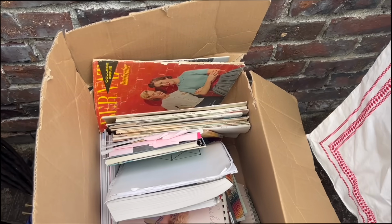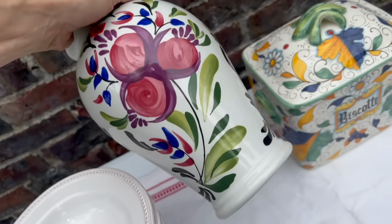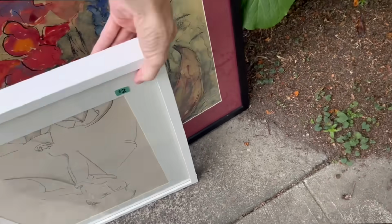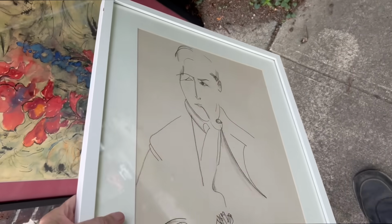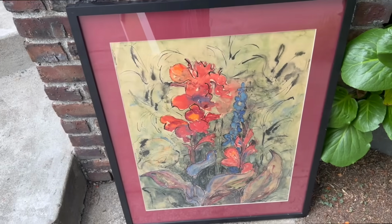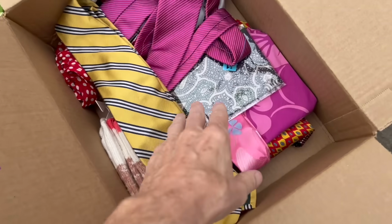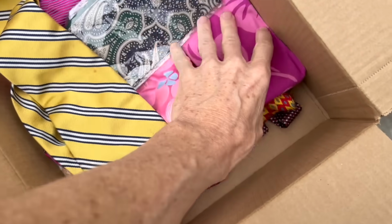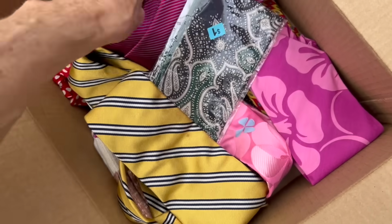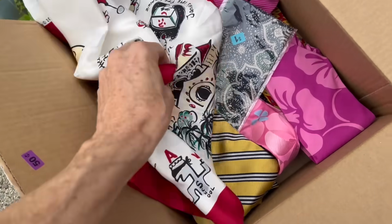Burnett College issue. Port Marion Welsh dresser. I haven't seen this pattern before. Yeah, the Welsh dresser sells, but I don't think there's enough room in it to sell online. Nice watercolor. Denise Molman, not somebody I'm familiar with. Ties that we don't wear anymore. Because of that, you have to look for special ones like Jerry Garcia ties or things that have painted surfaces.